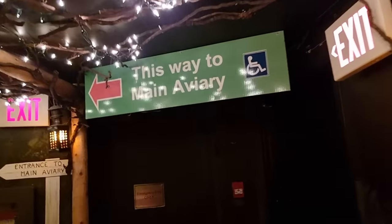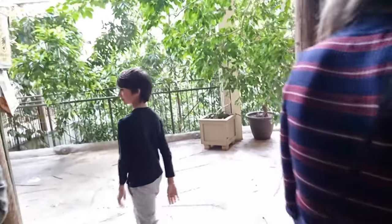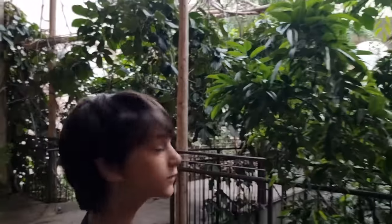Alright guys, the moment we've all been waiting for. The main aviary, finally. Okay, Rafa, open the door. See? Oh! Wow! Oh my god, wow! There's a toucan type bird in here, up there. But wow, look at this place!